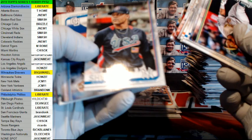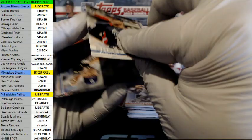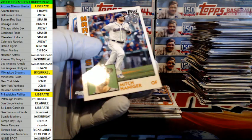Justin Sheffield. I bet you that's going to be a photo variation for the Yankees. Justin Sheffield. Didi Gregorius for the Yankees. And Mitch Haniger for the Mariners.